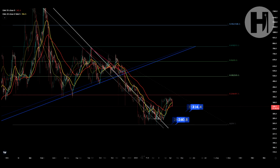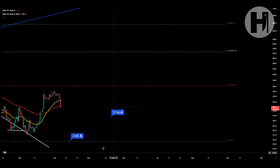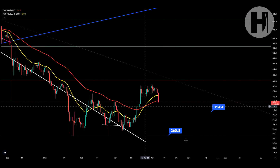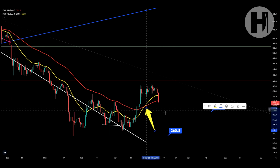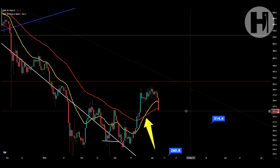Let's jump into the daily chart. So as you can see, we did have this nice rally on the daily chart. Bitcoin Cash did get a bit overextended from the 20 EMA. We got the bullish cross over here, which is incredibly good. That was your buy signal. And as you can see right now, we're losing the 20 EMA and we are below the 55 EMA.